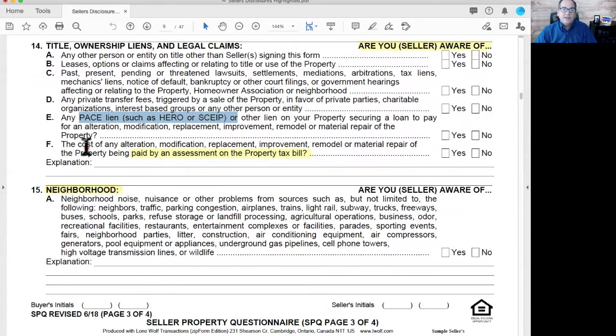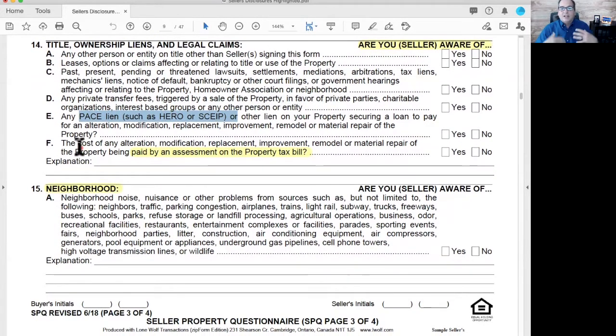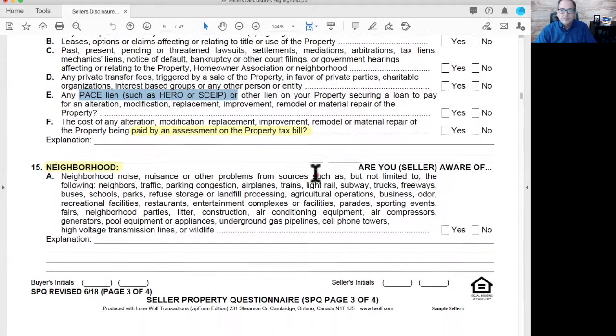Are any of these alterations, modifications, replacements, improvements going to be paid by an assessment on your property tax bill? Usually it's not. If you don't know, put no.